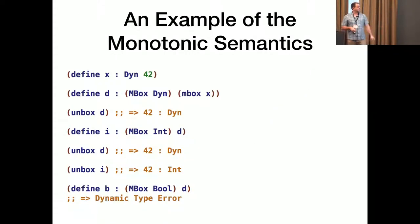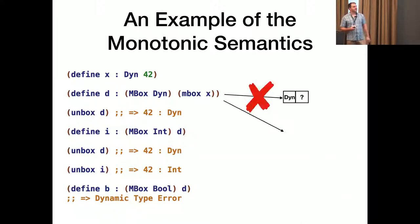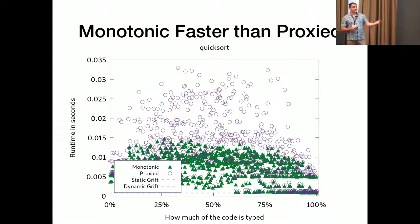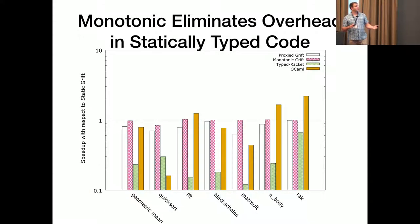And this means that the integer box can be compiled to the high efficiency version, and the dynamic unbox has to do a little bit of extra work. This is measurable in the fact that monotonic Grift has less overhead than proxied Grift in static programs. It tends to be fast. The geometric mean here shows that in general, monotonic Grift is very close to the static Grift side. In fact, I don't know why it's not the static Grift side in some sense, but.